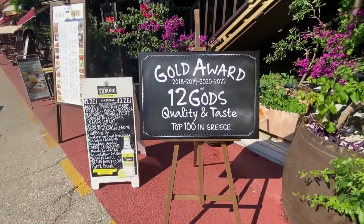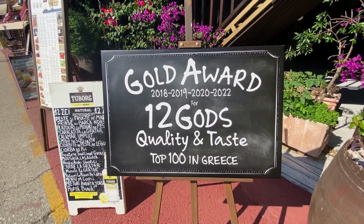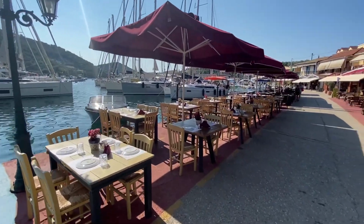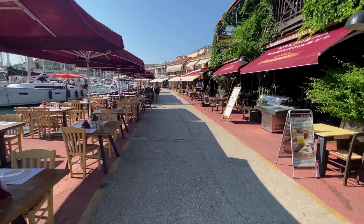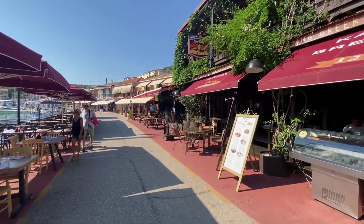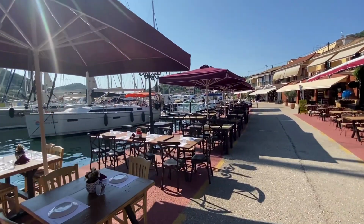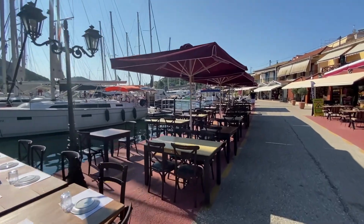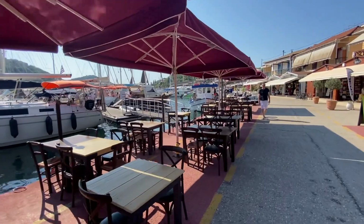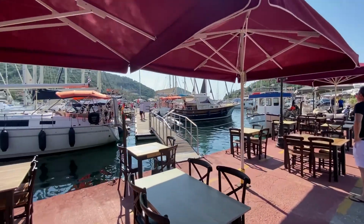And then there is the 12 Gods. The 12 Gods won top 100 in Greece, 2018, 2019, 2020 and 2021. And the food is beautiful, absolutely divine. I mean, the Greek food is good, but it's another level. Lovely ambience. They have a happy hour here. They give you plenty of food and drink. And they've gone even better on their pontoon. They've got a magnificent pontoon here with a man on the end who's got an outboard, a little tender tug thing to bring you in, guide you in, perfect manoeuvres. As you can see, it's full.